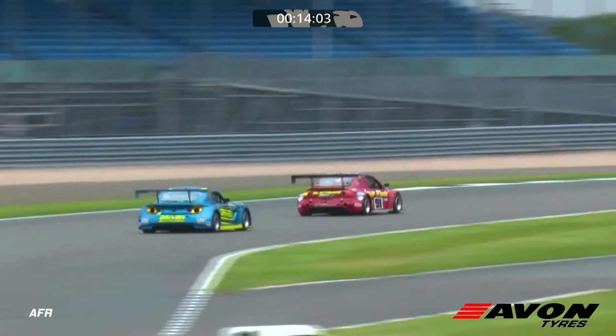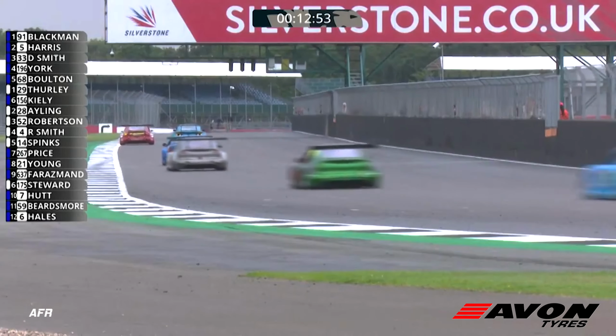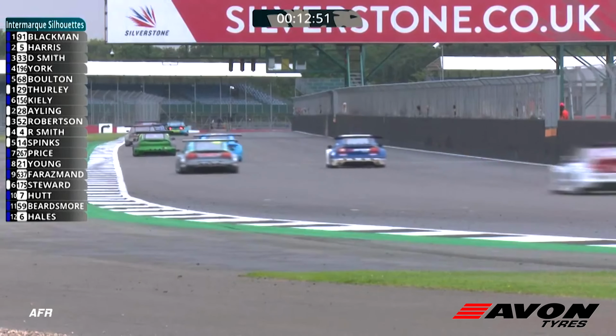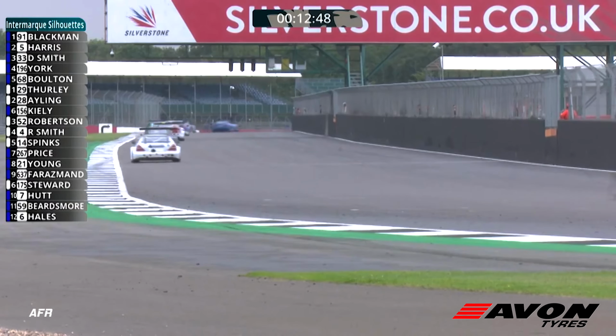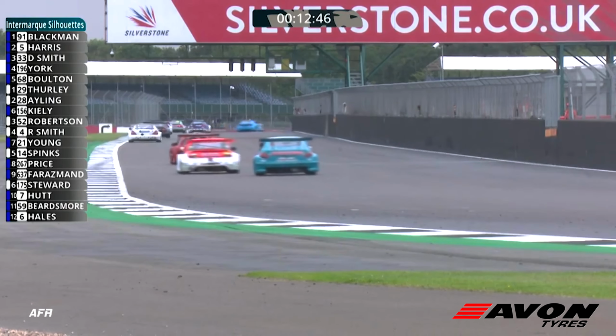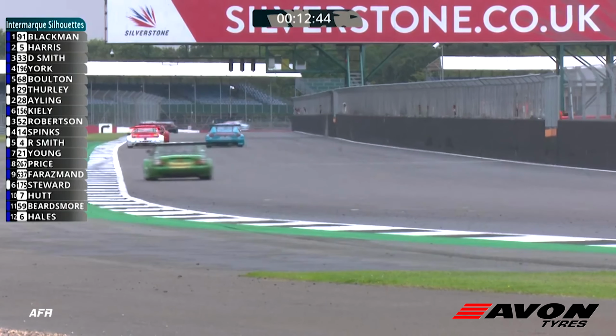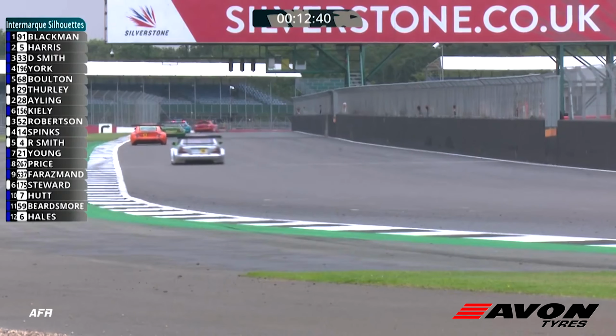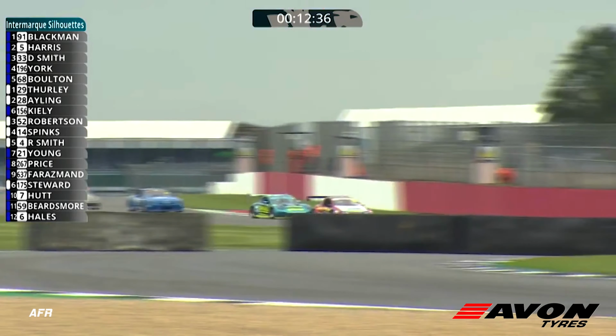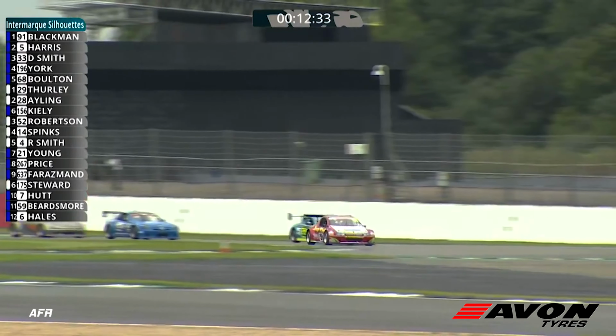It is Blackman from Harris as they come through for the first time. Side by side then for the second time. The Tigre just on the outside line. The Ginetta takes the tighter line coming through Woodcut, gives him the advantage perhaps for Copse Corner. No, tucks in behind the Tigre. So it is Malcolm Blackman still leading from Ray Harris as they come out of Copse Corner and back up towards you, Chaz, for the 3rd time. Yep, side by side, by the look of it, as they come towards me, just about getting rid of the overlap there was the number 91, Blackman just holding on.